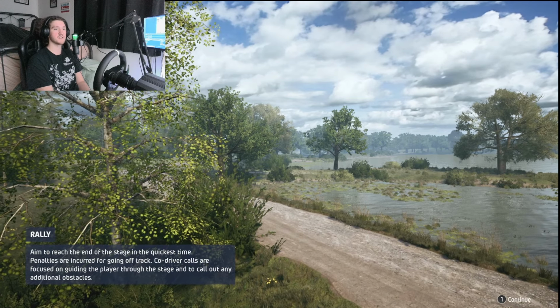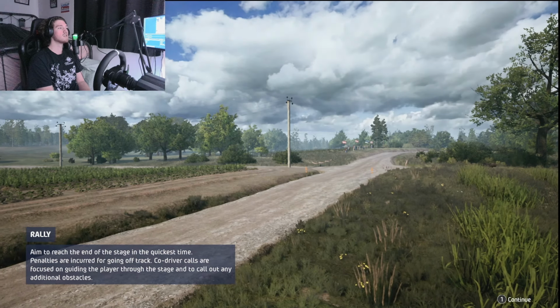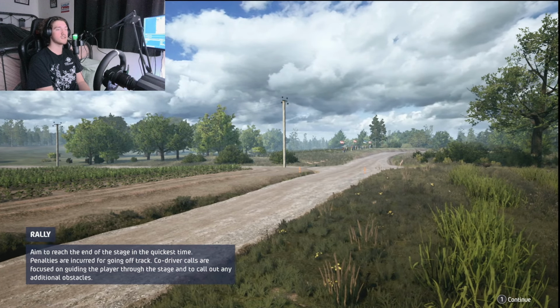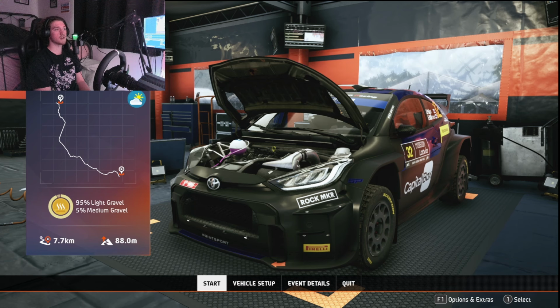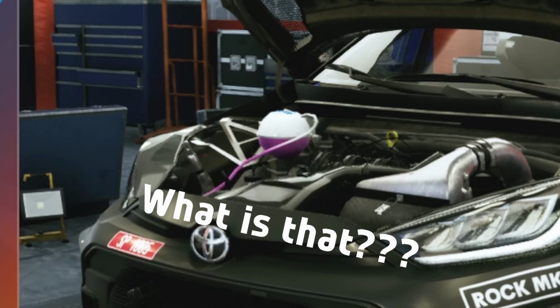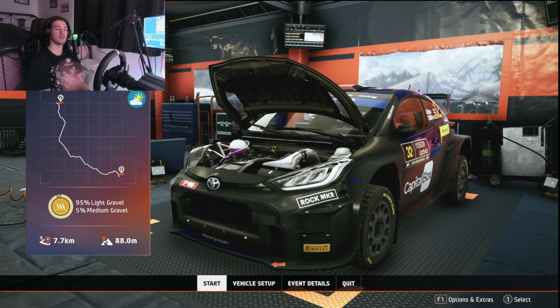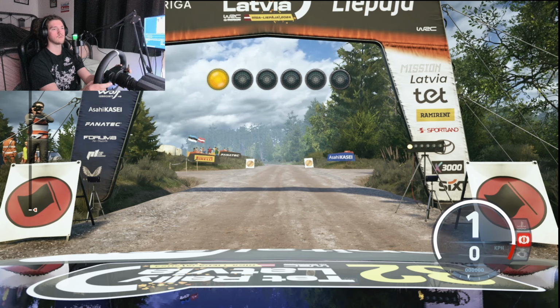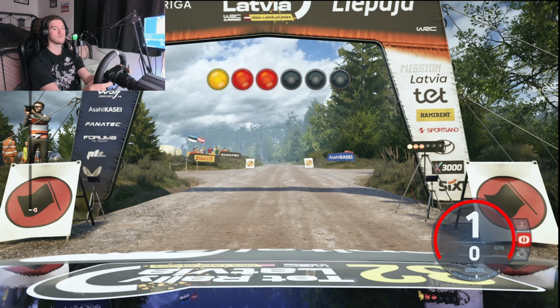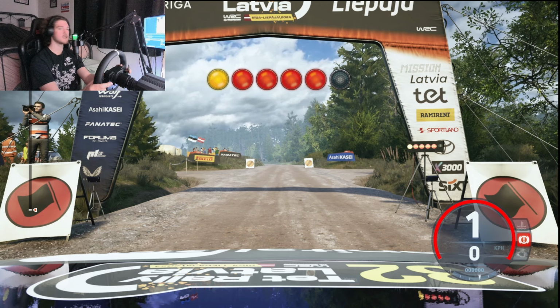All right, so this is the new stage. Very swampy right off the bat. Looks like there's a lot of water to get stuck in or drive into, so watch out for that. And then here's the new Yaris Rally 2 car. Livery is pretty basic, but I'm sure there's more options that I didn't look at. I have no idea what that purple and white Pokeball is in the engine bay, but let's just ignore it. Alright, let's see how this goes.